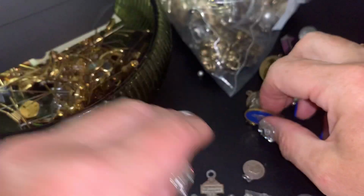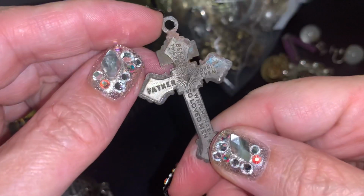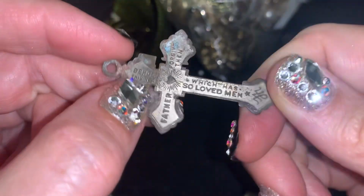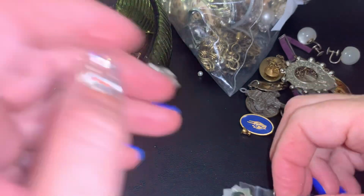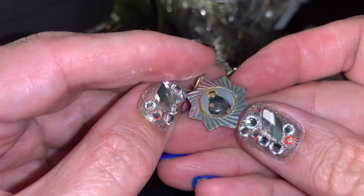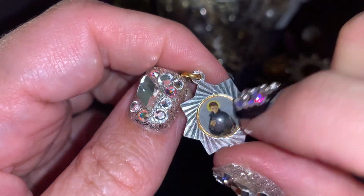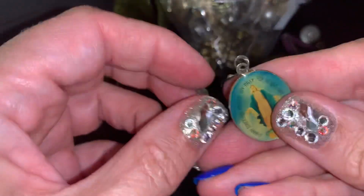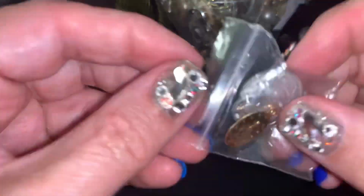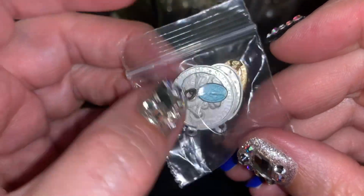Is that the Girl Scout thingy or a Boy Scout thingy? Praying hands. Nice big cross. That's different. I don't have one of those. I mean, I haven't had one of those. I love the bubble ones. I don't know why. I love the little three of it. See, this is cool too. I don't have any duplicates of that. Ooh, look, the little enamel one. Pretty.